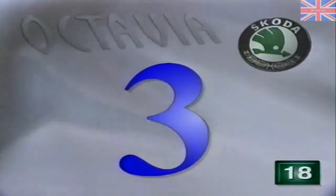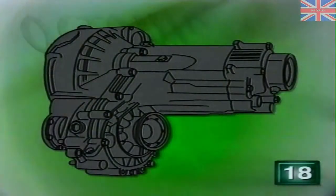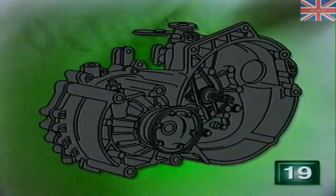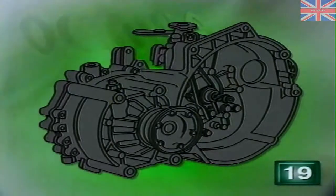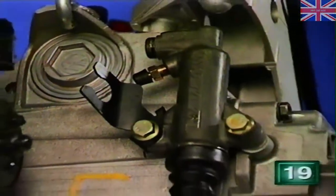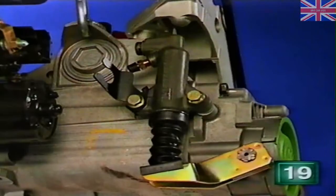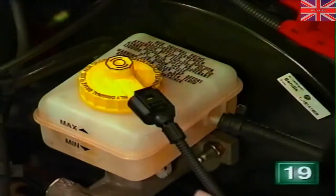Section 3. Transmission and running gear. The O2K and O2J manual transmissions are developments of gearboxes already well proven from other models of the Volkswagen Group's range. The clutches are operated hydraulically and are supplied with fluid from a separate chamber within the brake reservoir. This ensures that there's always sufficient fluid left for the brakes in the event of a leak in the clutch circuit.